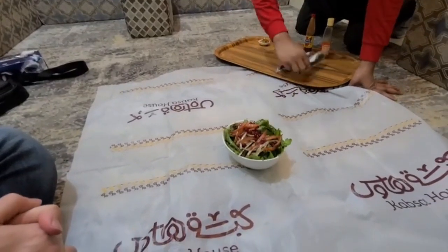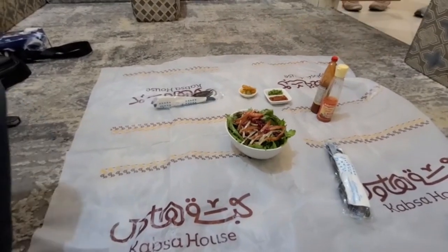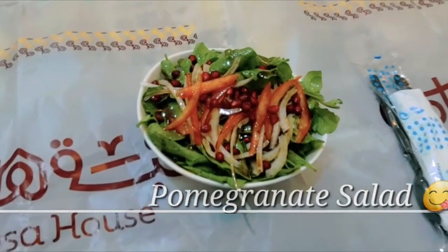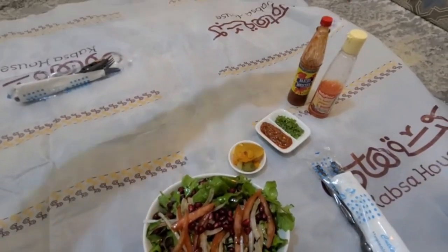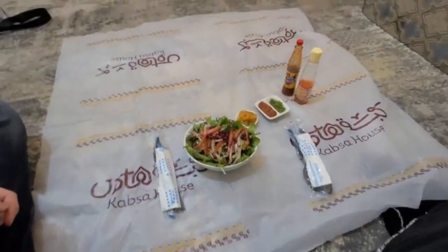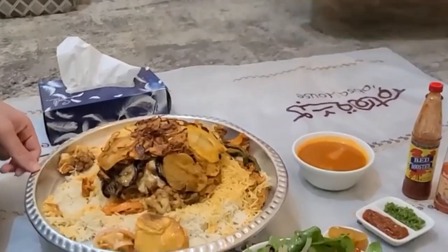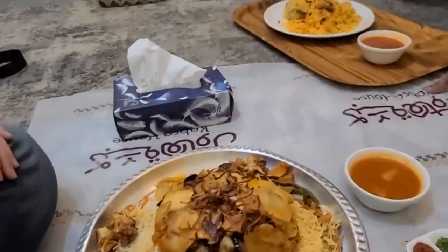First up is the pomegranate watercress salad. It has pomegranates, watercress, sliced tomatoes, sliced onions, and a delicious pomegranate vinaigrette made with pomegranate molasses. Here we have some mixed pickles and some mabuch, which is chopped chilies, green and red, and some hot sauce. What a good helper salad is. Here is the maklouba served first with a side of tomato broth with potatoes inside. And now the kabsa.